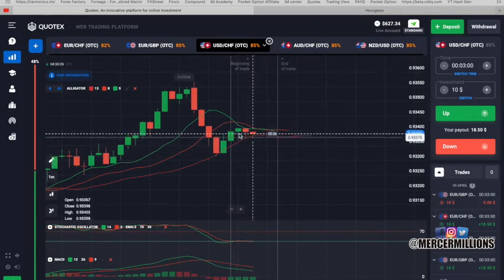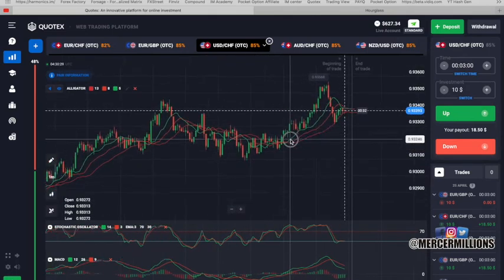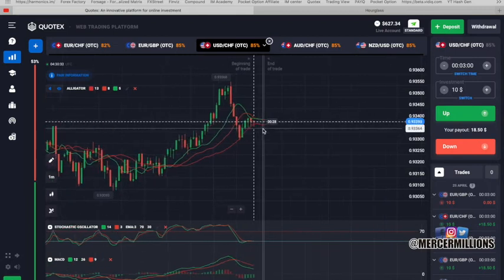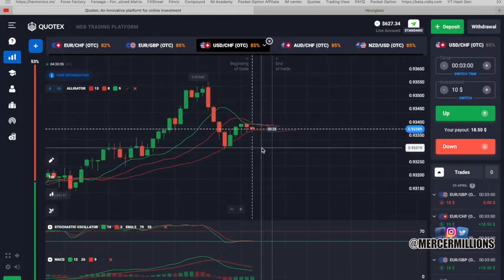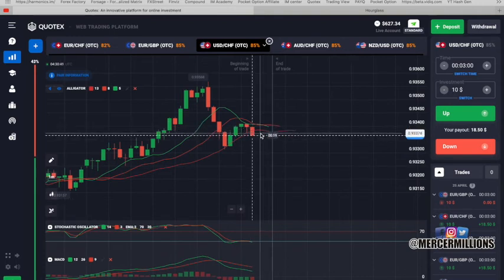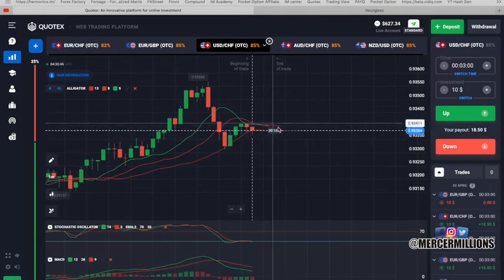All right, perfect. So this is another setup. So let's see what the ultimate trend is. So it looks like it's an uptrend. So on an uptrend, of course, we're looking for buy situations, but we're gonna wait. The alligator is closed. This looks like the ideal setup, guys. If you're trading on an alligator strategy, wait for the consolidation.